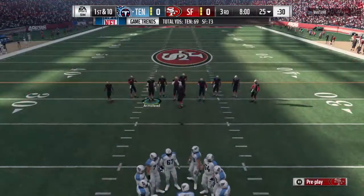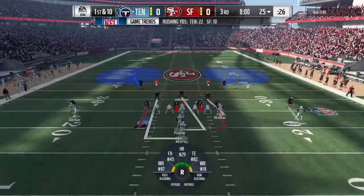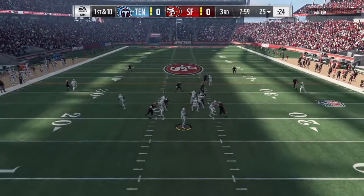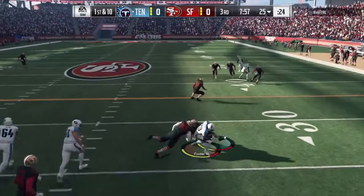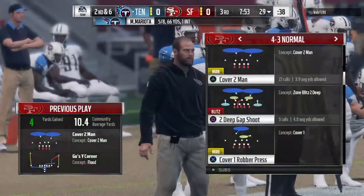This is what you're looking for. But now you're trying to figure out how to gain any type of advantage on offense. Is it through a big chunk play that they haven't seen before, or is it just running your regular offense and running it better, trying to create an opportunity? We'll see which avenue they choose to go down.